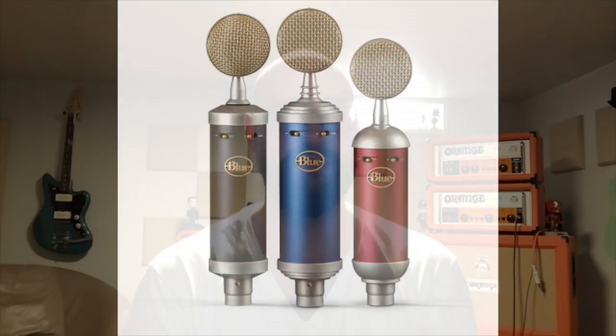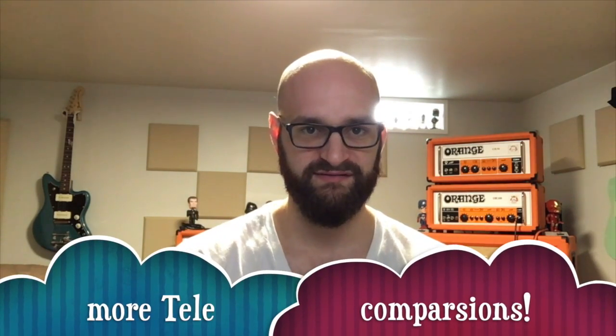Blue microphones coming out with essential mics. Of course, the Fender Pro Series, which we have discussed a couple times here because of the Pro Tele Deluxe. To that note, I've been working on some other demos with some of the different humbucker teles I got, so more to come on that.